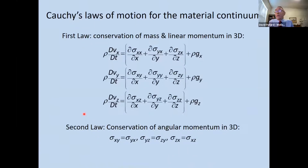Well, this may look a little daunting, but here are his first 3 laws, and we can see in this the vestiges of Newton's mechanics. Here's the mass density times the change in velocity with respect to time. Well, that's an acceleration. So we have mass times acceleration on the left-hand side. And on the right-hand side, we have the surface forces per unit area and the gravitational forces. So in essence, we have ma equals F, but now we have it in a form where we can understand the development of geologic structures. The second law is vastly simpler. It boils down to just the shear stresses, the conjugate shear stresses being equal.